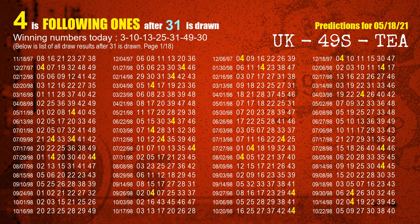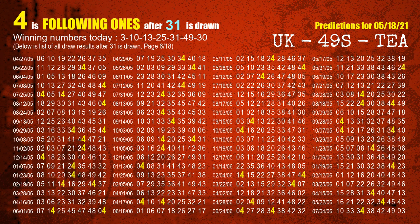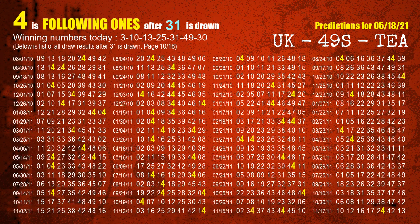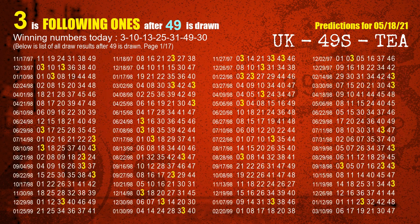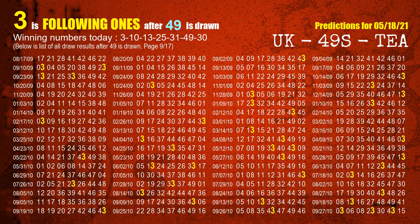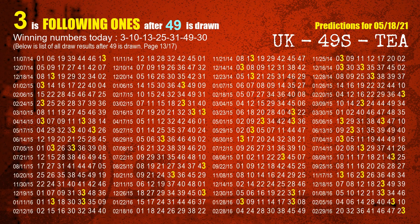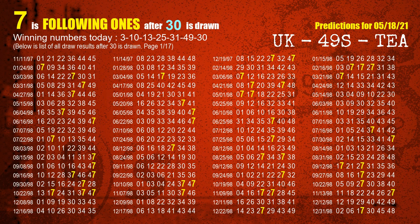The fifth winning number is 31. The most frequently following units digit is 4, when 31 is the winning number in last draw. The sixth winning number is 49. The most frequently following units digit is 3, when 49 is the winning number in last draw. The booster winning number is 30. The most frequently following units digit is 7, when 30 is the winning number in last draw.